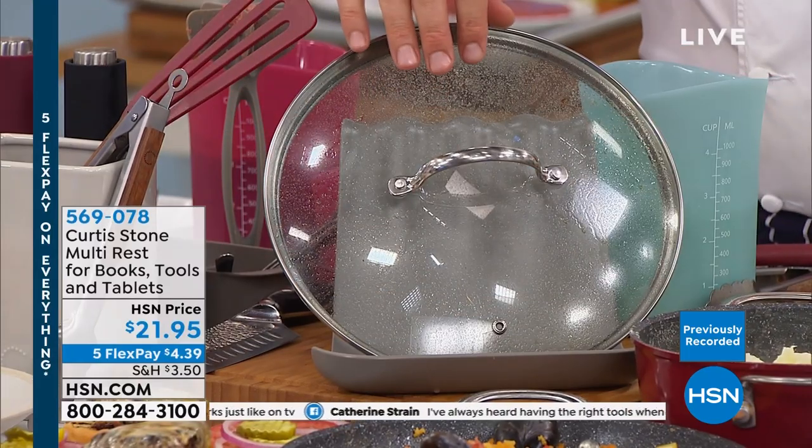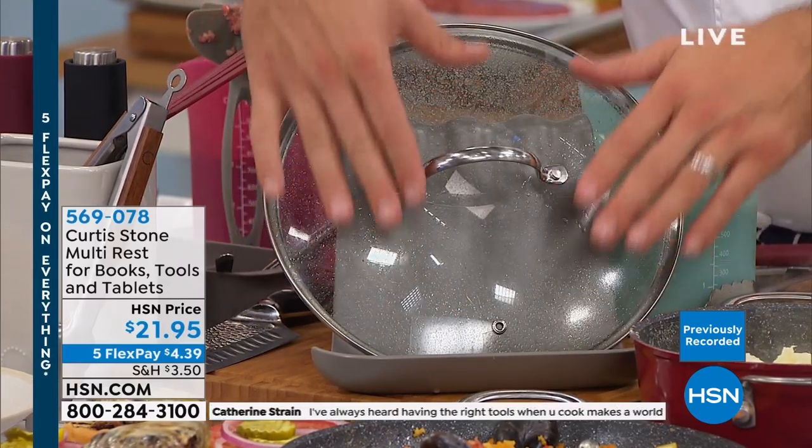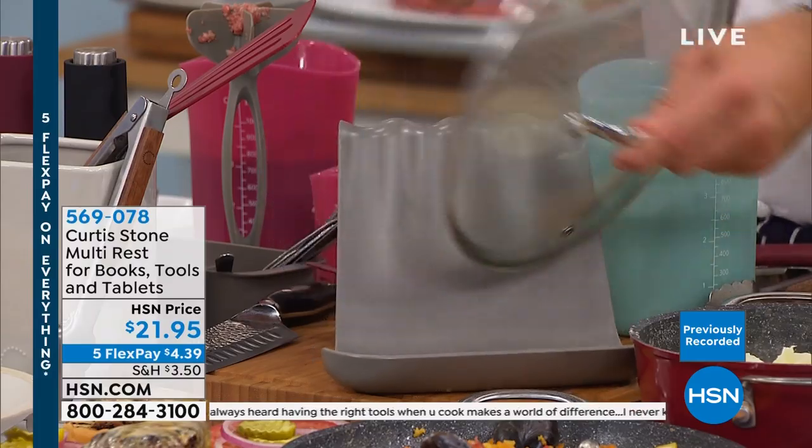We also have for you our multi-rest. All the steam, Marlo, that gets captured in the top of your lid.